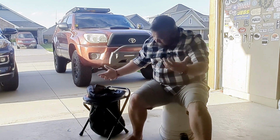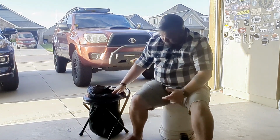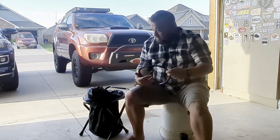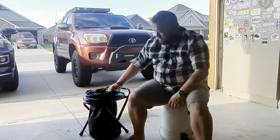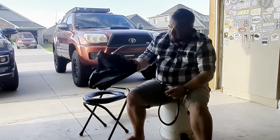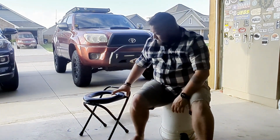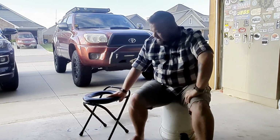It's pretty simple. It's a small toilet seat on a little frame. It's got this weird little plastic circle that kind of helps hold the bag in place when you got the bag there. So that's nice. The seat is definitely smaller than a regular seat.